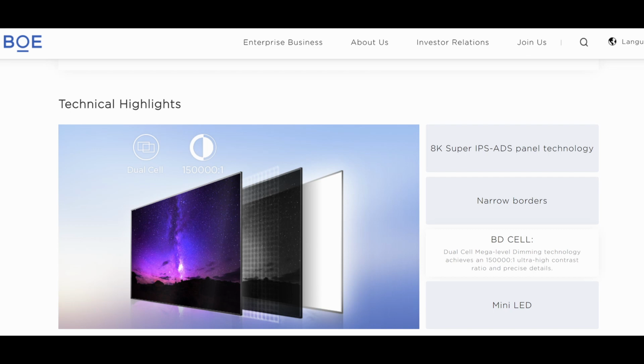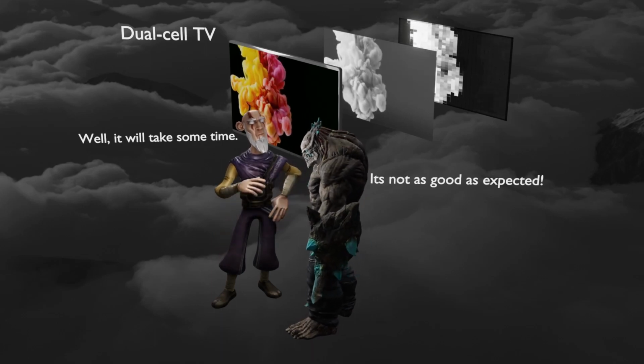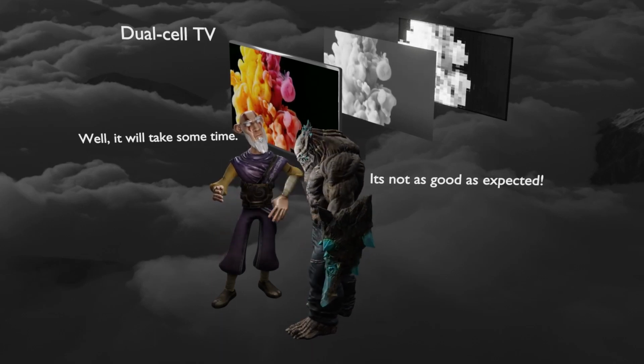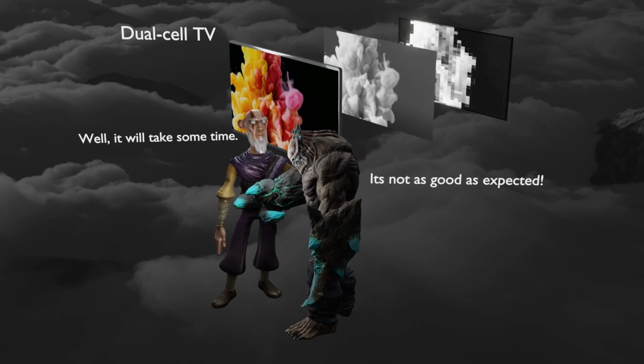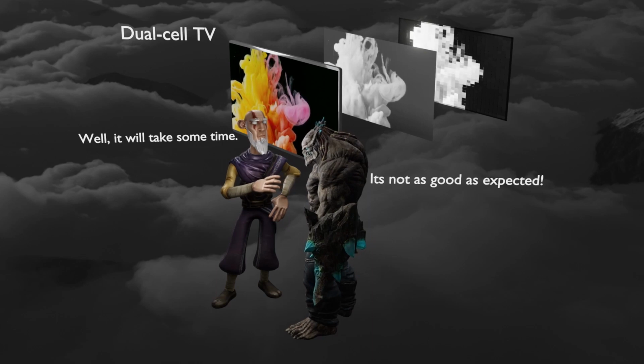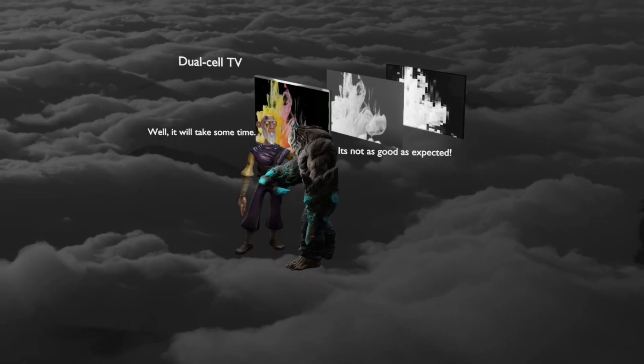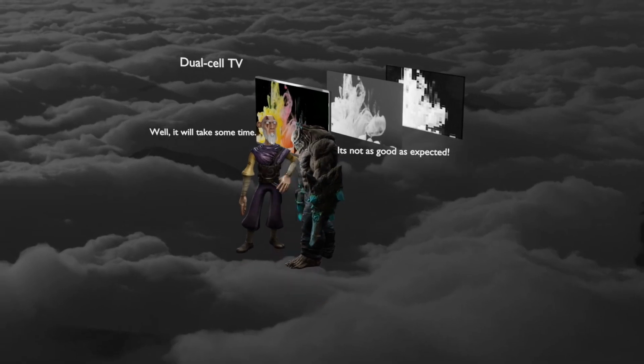LCD panels are produced by BOE in China, and Hisense uses its panel to manufacture dual-cell LCD TVs. From what is known so far, it is said that the level of perfection is lower than that of Sony and Panasonic as well as QLED. However, these TVs have the potential to become quite powerful TVs if they start approaching Sony's Dual-Cell TV over time by fixing several known problems.